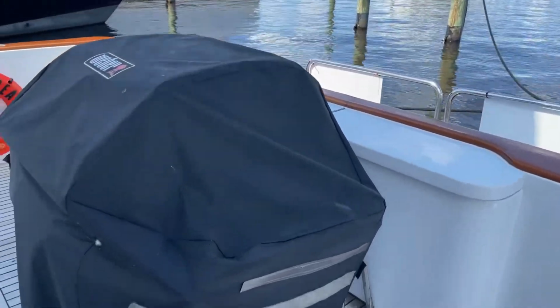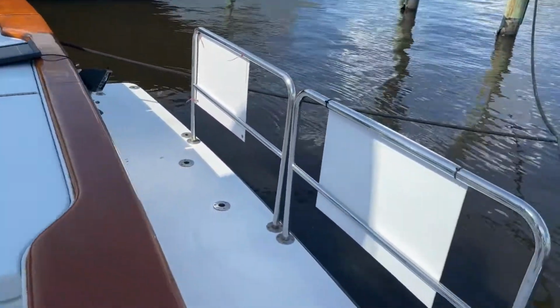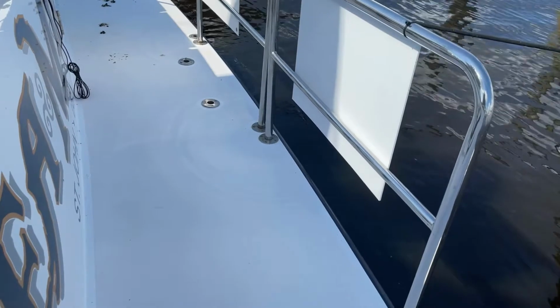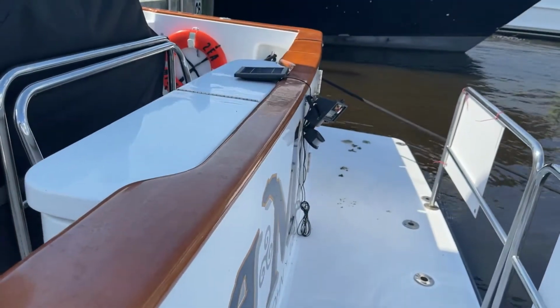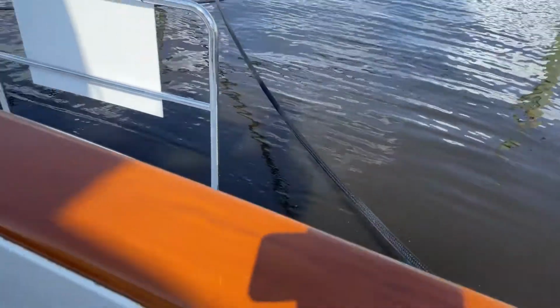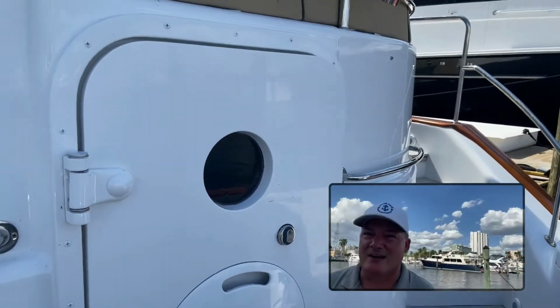You can have a full-size grill on here, unlike a lot of boats where you've got to get small ones. It has a big swim platform where you can connect up your dinghy and easily get on, and it is completely protected from incoming waves or anything like that.